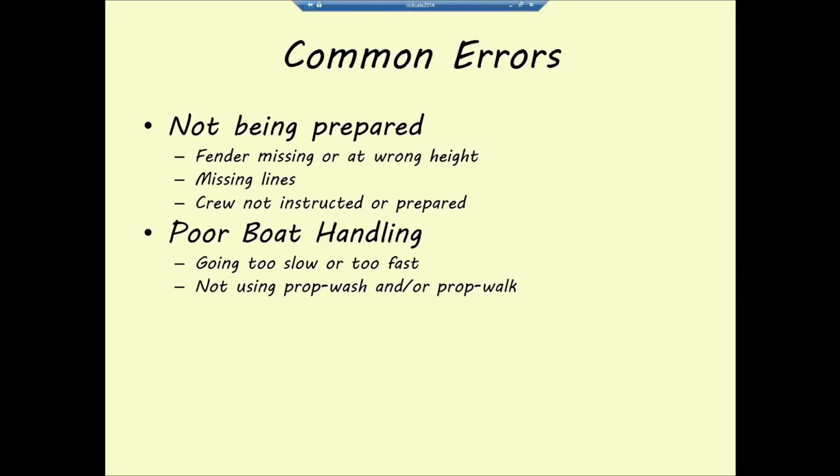Now, prop walk takes into account the tendency for the propeller to sort of act like a paddle wheel and pull the boat to one side or the other. And this effect does happen both in forward and reverse, but in forward, it is so overpowered by the prop wash going across the rudder that you don't feel it. But in reverse, on some boats in particular, you distinctly can feel the stern of the boat being pulled to one side or the other.